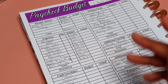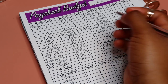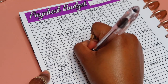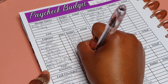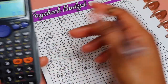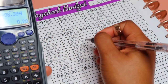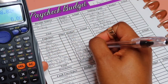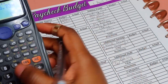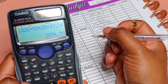So when you do the full calculation of all of these, y'all, that is the total amount that comes up to $2,076.70. Okay, those are all my bills. Let me show you guys if you want to see it on the calculator: plus 17.50 plus 98.38 plus 68.82 plus 200 plus 26.73 plus 210 plus 60.27. So here you go, $2,076.70.